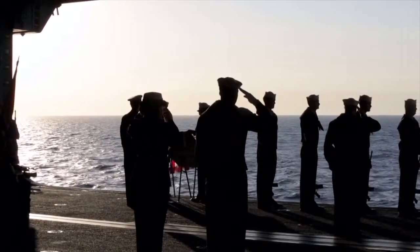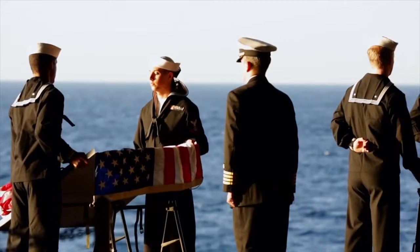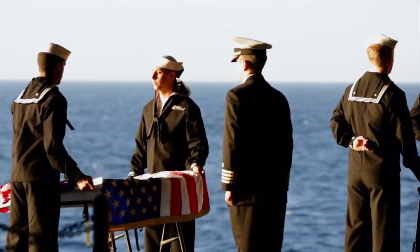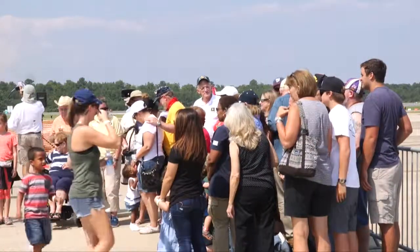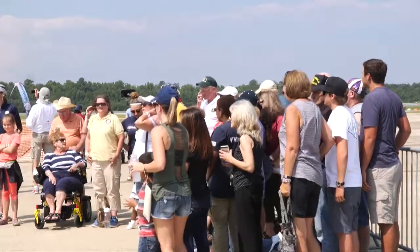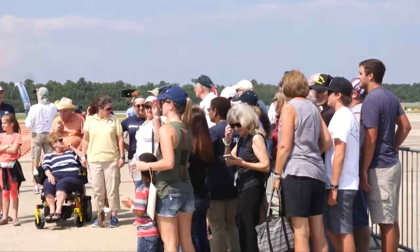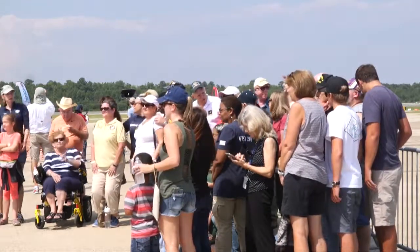The Gold Star programs provide long-term care assistance, linking them with other survivors, helping them navigate the benefits system, also connecting them with honor and remember type of events where they get VIP treatment like they get today, so that those surviving families know that they are honored and remembered, and that their loved one continues to be honored and remembered no matter how long it's been since the death.